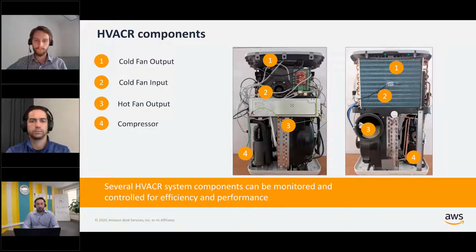On this slide, we can see our demonstrator that we have chosen. It's a portable HVACR unit, and we chose it only for demonstration purposes because of its mobility. So it has the same structure as all other HVACR types. Within our demonstrator, we monitor the compressor and air exchange fans, and they are indicated on this slide. So you can see the cold fan output and the cold fan input, also the hot fan output and the compressor.